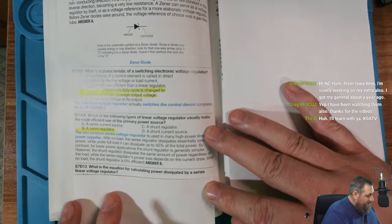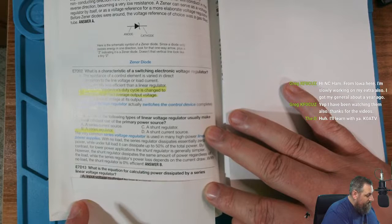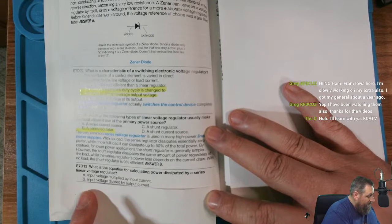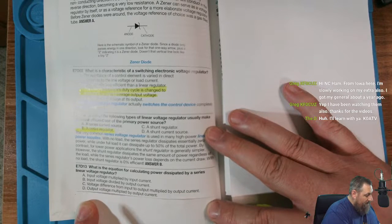What is the equation for calculating power dissipated by a series linear voltage regulator? A, input voltage multiplied by input current. B, input voltage divided by output current. C, voltage difference from input to output multiplied by output current. Or D, output voltage multiplied by output current.